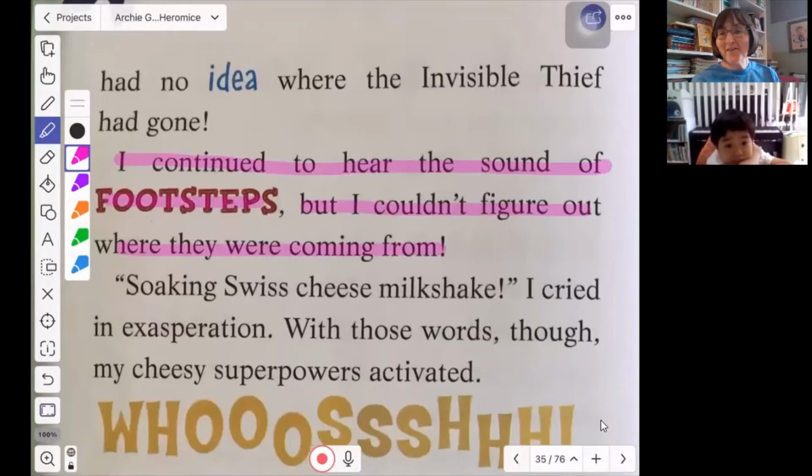Now, remember what the author does when he wants the character to say something that shows how surprised he is. He usually says three words. Here he's going to say four words that have something to do with cheese, and they don't mean anything. They're very silly, right? So here he says, "Soaking Swiss cheese milkshake. That doesn't make any sense at all." I cried in exasperation. We're going to talk about this word in a minute.